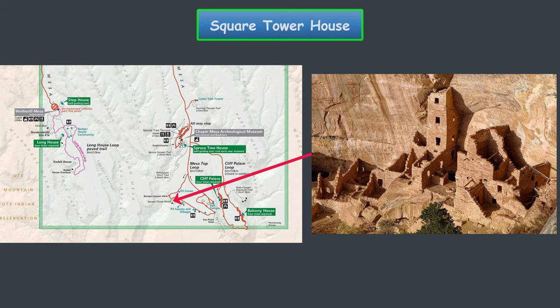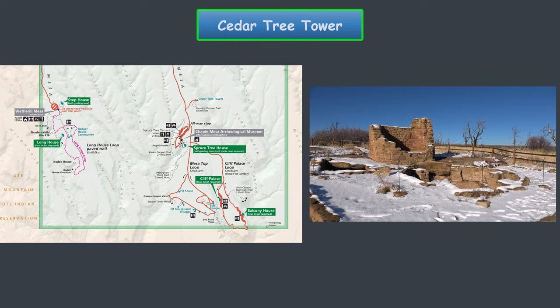If you're unable to get a ticket, you can also view Square Tower House from above, along the scenic Mesa Top Loop Road. And finally, let's talk about the self-guided tours. First up is the Cedar Tree Tower, which you saw earlier in my video. It's open from 8 a.m. until sunset every day. The Cedar Tree Tower features a small tower kiva complex.